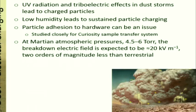And then this is my last comment about the dust. The dust, particularly if you get a good dust storm on Mars, can be sensitive to things like electrical charging, either from UV radiation or from the effects you get from dust particles of different sizes rubbing in dust storms. You can get this triboelectric effect, charging. Because of the low humidity, you can get sustained particle charging, and so instead of dissipating that charge, it can build up and you can get, it is suspected, although not definitively observed, discharges and arcing, which could be an issue for hardware.